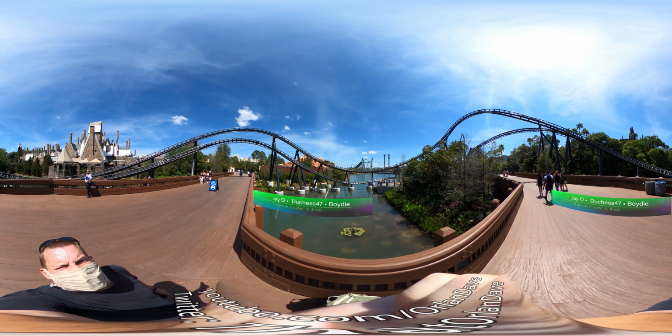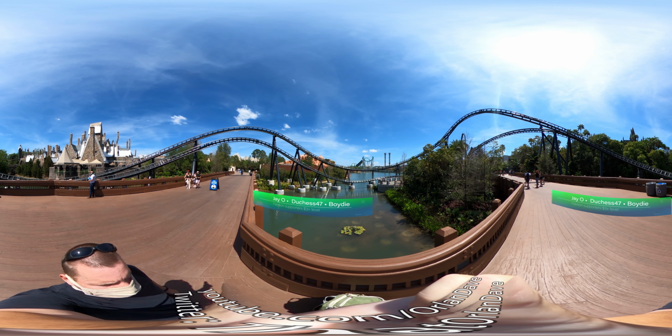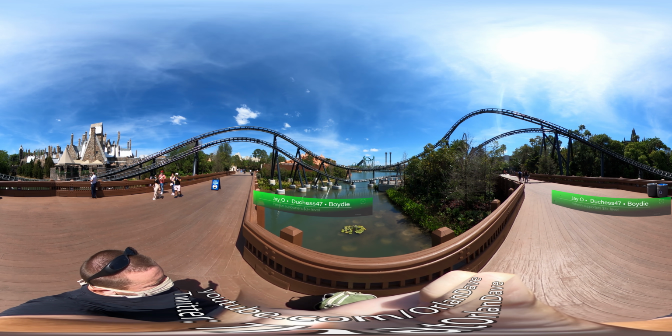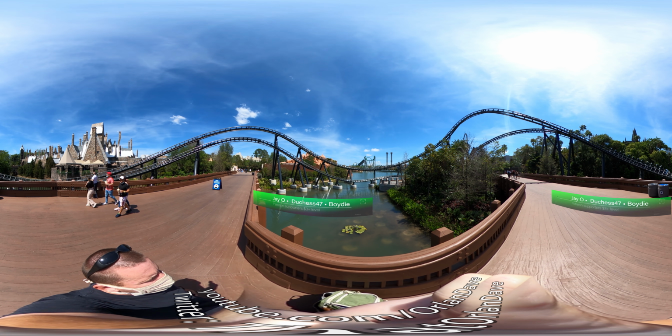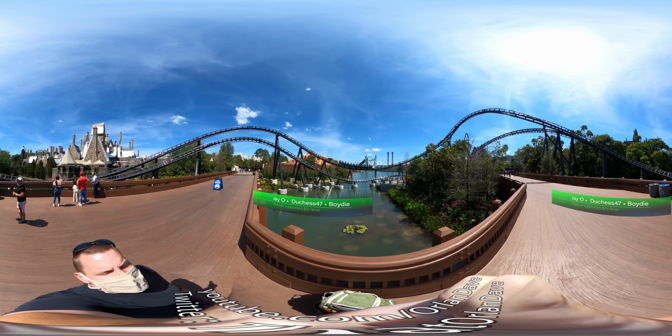Being ingenious, I forgot the bolt that connects to my little tripod, so looks like you're stuck with me holding this. But this is, of course, a 360-degree video.